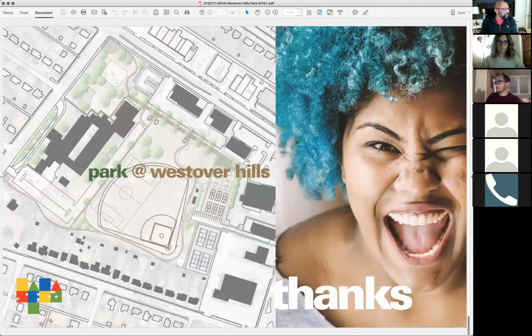connecting paths, followed by bathrooms and concessions, followed by pickleball. Excellent. Okay. That's great. Thanks, Bert.